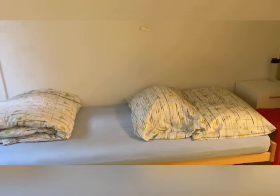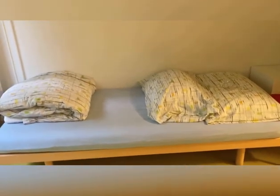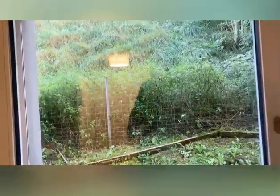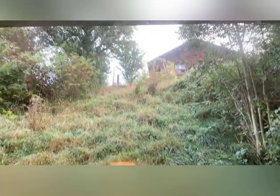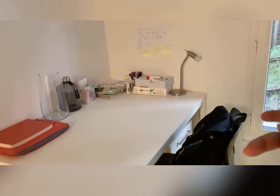You're allowed to change your sheets, I think twice in a month or once in a month, I don't even know. But anytime you want, you can collect new sheets from the housekeeper. This is just a very large window here. And up there, you can see somebody's house. Unfortunately, this window doesn't open. They have a balcony thingy there. And then, this is my reading table. The room also comes with this.